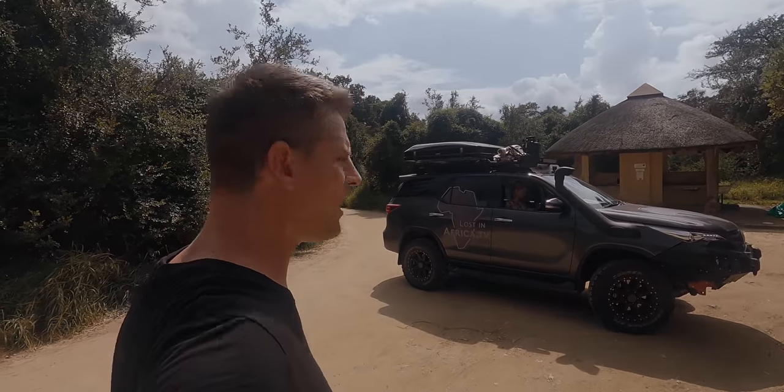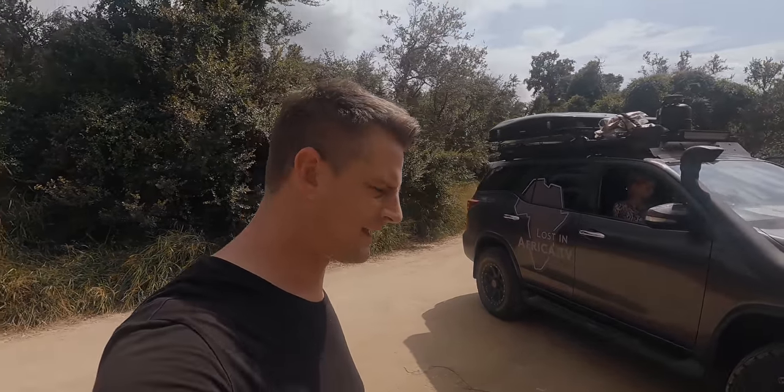B's driving today, and we are actually not 100% sure where we're heading. We were meant to be heading to Shingwedzi, but it's really far north and it's a very long drive. So we are heading to Satara now, and then we will see if we can get accommodation somewhere else. Otherwise, we've got a long drive up to Shingwedzi, which is not the worst thing.